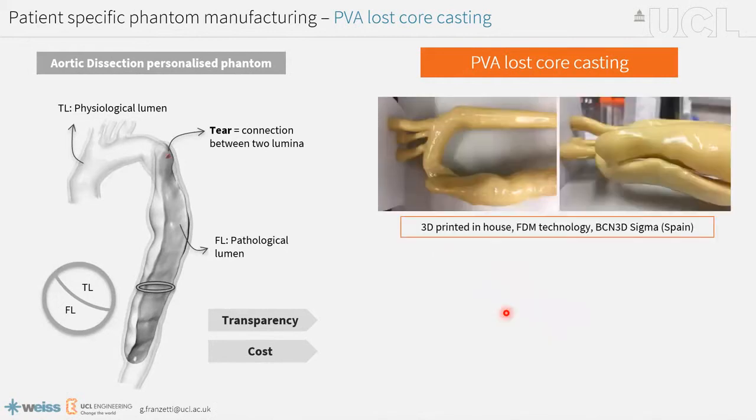PVA printing gave us a really good accuracy in reproducing the complexity of our geometry. Here in the pictures you can see the two different channels and the small connection between them. They were actually printed in two parts to avoid support material problems and then joined. PVA was sprayed with acrylic paint to avoid interaction with the casting material and then placed in a box.